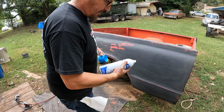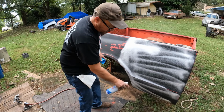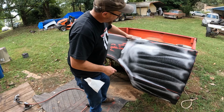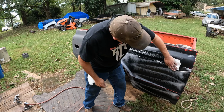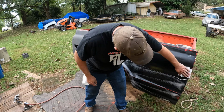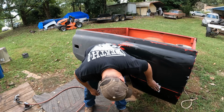All right, we're going to work a half section at a time, because she's pretty nasty. We're going to fold our rag up, that way we can flip it around. But we're going to take our other rag here in a minute. You know, we blew it off. She's still nasty. This will get the initial nasty off.